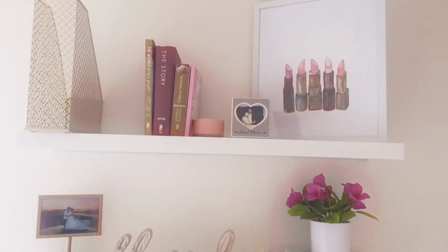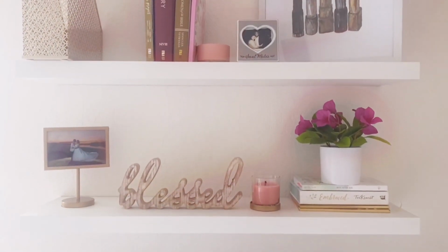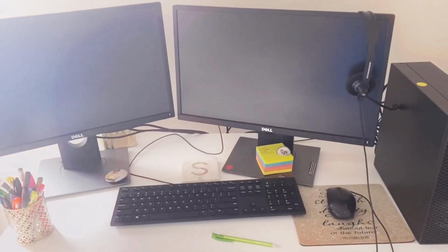All right, so I'm not showing myself because I look a little crazy. But this is the end result, and this is what it looks like with my computer system chilling on here.